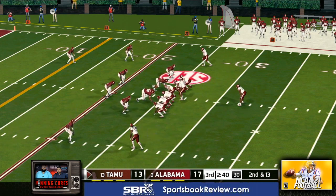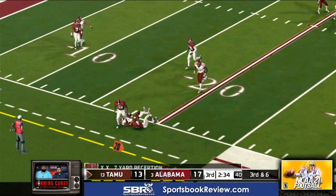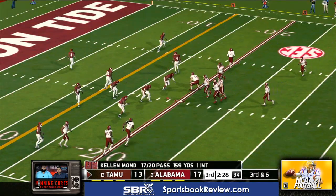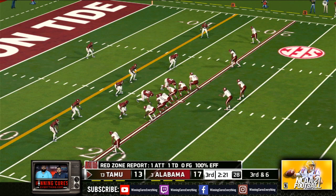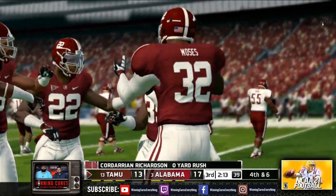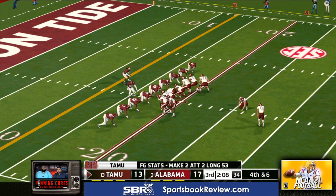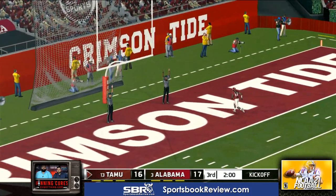From the 25-yard line, second down. Here we go! Pass complete and taken down immediately. Makes it out to maybe the 19-yard line. So the kicking team is on the field. They'll try for three. Kicks up, and it's good.